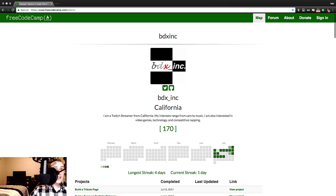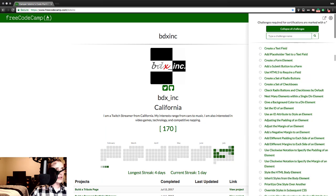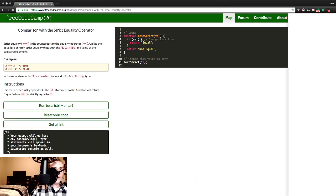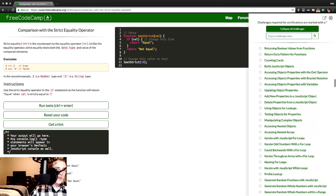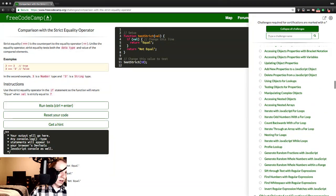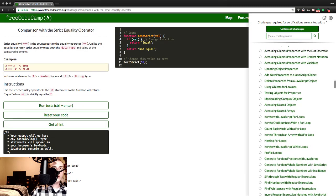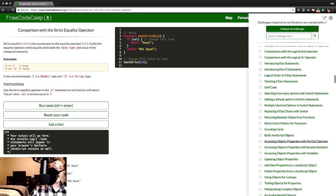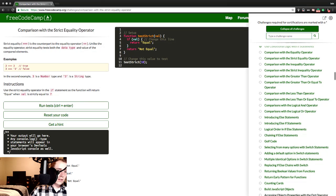I think we've passed the halfway point of the JavaScript nightmare. Let's jump over here. That way it loads our data for the map. There we go, all the fun grayed out stuff. So how much further do we have to go? So there's object and nonsense. So invert to accessing object properties. And we are at accessing object properties. Oh, look at that.